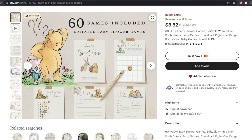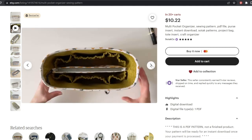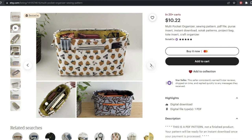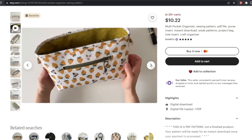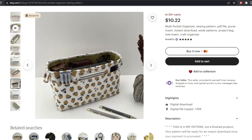This next product here is actually pretty unique. It is a multi-pocket organizer sewing pattern. So it's a sewing pattern to make one of these for yourself. It does not actually come with a product, but it is a PDF pattern. I did find it interesting. This is a bestseller, and there are no pictures of the pattern itself, probably because they don't want you to steal it. But lots of examples of different organizers with different fabrics. So very cool. People are loving this product.